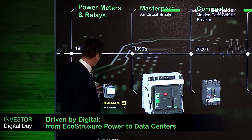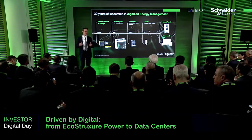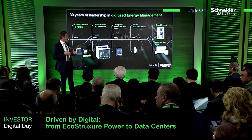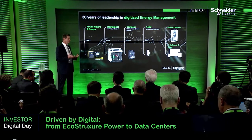And then what have we done? We've put those smart characteristics into our circuit breaker, which are the constituents of the systems I was mentioning. So we started with the easier part, which was the bigger circuit breaker, called the Masterpact. Then went to the mid-size circuit breaker, we call them molded case circuit breakers, the Compact. And then our miniature circuit breakers, Acti9, which we did in 2010, alongside with making sure that we would bring all those products in a simple way, including connectivity within electrical equipment, which I was mentioning before. We call it smart panel, and associate with it the right application and softwares that will bring value to those products.